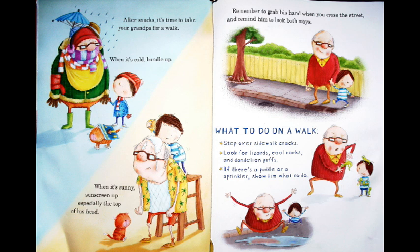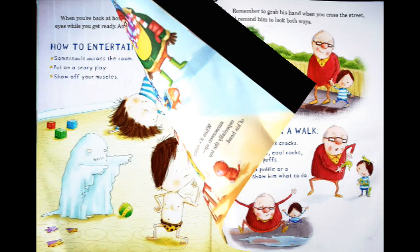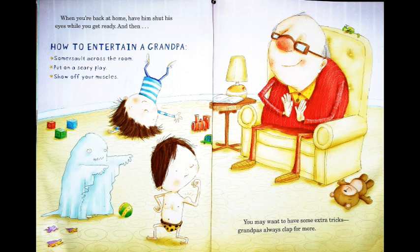Oh, can't believe Grandpa's letting him do that. Remember to grab his hand when you cross the street and remind him to look both ways. What to do on a walk. Step over sidewalk cracks. Look for lizards, cool rocks, and dandelion puffs. If there's a puddle or a sprinkler, show him what to do. Well, if there's a puddle, you have to jump in it. When you're back at home, have him shut his eyes while you get ready.